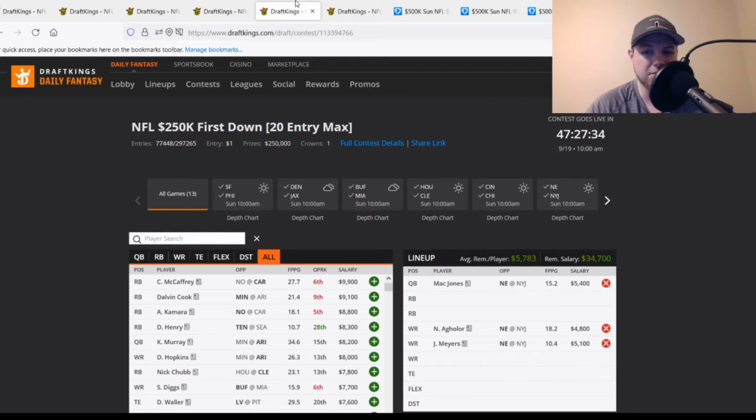Nelson Agholor, Jakobi Meyers looking like his two top options. And Nelson Agholor's $4,800, a guy that I like quite a bit. Actually, for that price range, he's probably my favorite $4,800 player now that Will Fuller is not going to play due to personal reasons, that he's not with the team. And then we got Jakobi Meyers, $5,100. Not the greatest week one, but we did see what he did against the Jets last year on Monday Night Football, so that could definitely be a possibility.